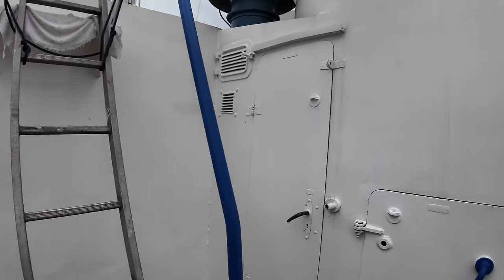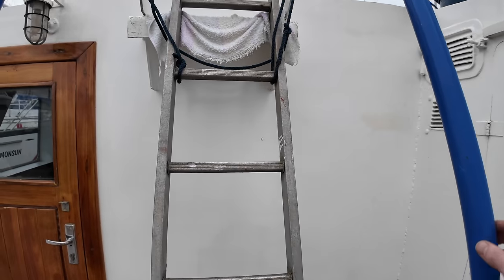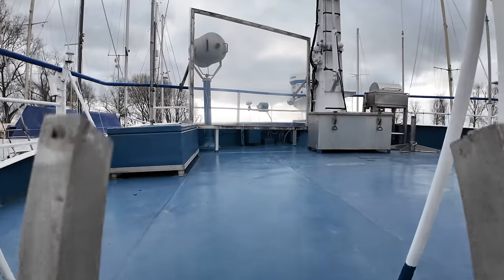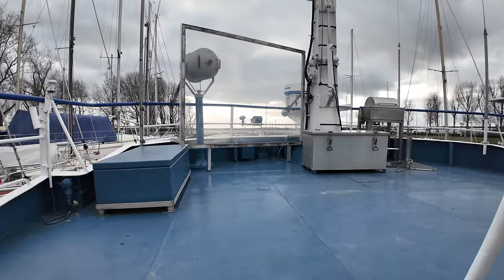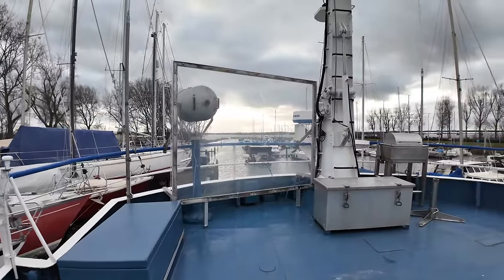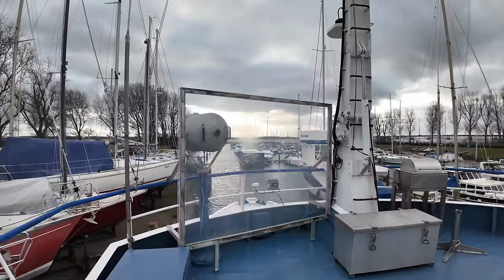This is the bit where I try and navigate a wet and slippery ladder one-handed. So as I said earlier on in the video, the boat is winterized at the moment, which is why we've got this ladder on here. But obviously there are ladders that are fitted on this particular space when the boat is being operated.